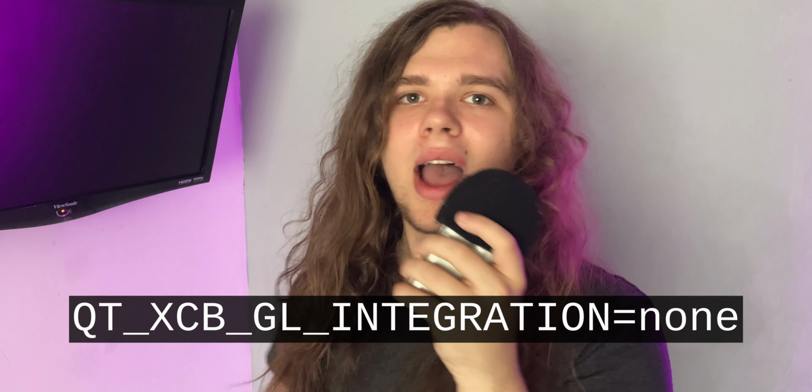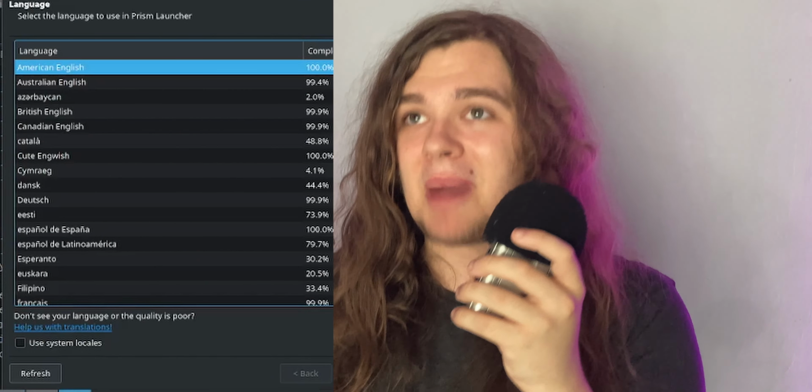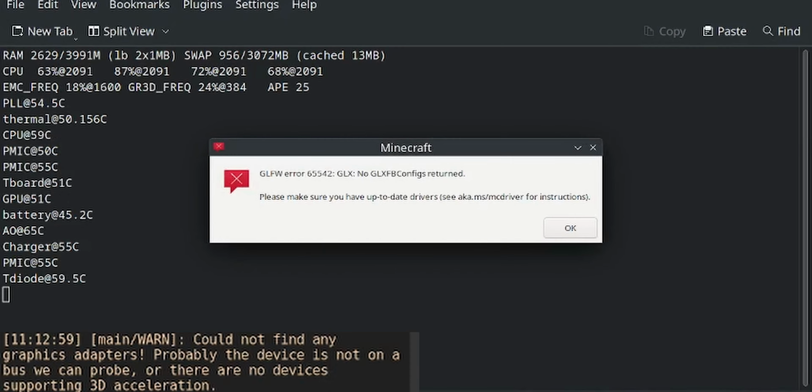And I looked into the error, and I managed to find a fix online by setting this environment variable to no. However, even once I stopped Prism Launcher from complaining, Minecraft still didn't find a GPU, so I was unable to try it. Are we just out of luck? Ignore what you can see there.